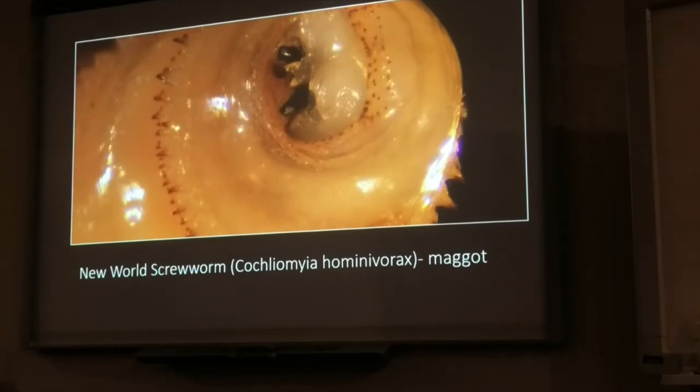Fortunately, however, in 1958, they were basically given the marching orders by two American entomologists, Dr. Edward Knipling and Raymond C. Bushland of the United States Department of Agriculture. They proposed a solution which uses another quirk of the fly's biology against it.